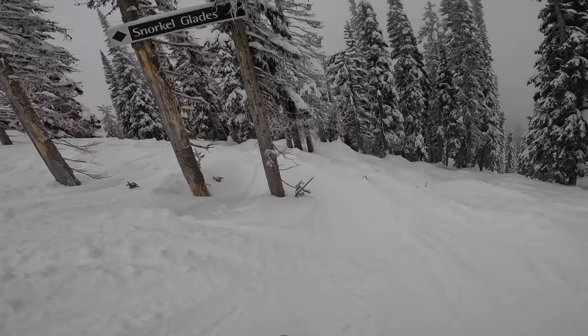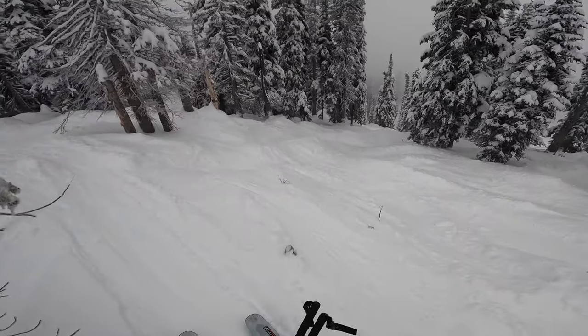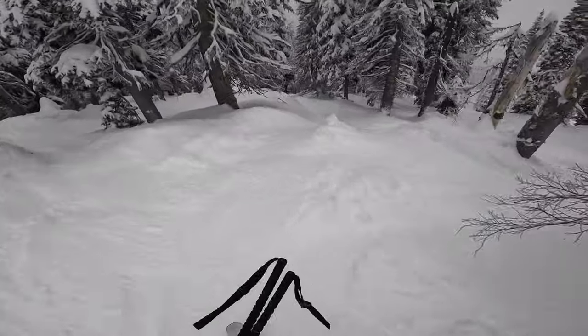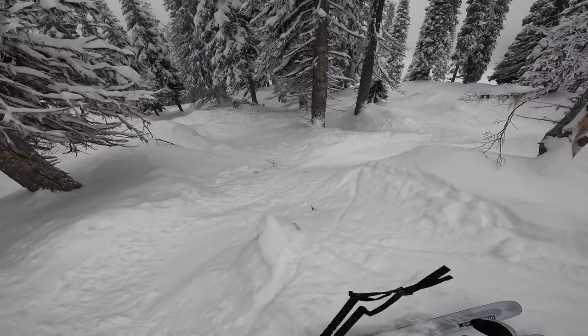Let's try Snorkel Glades. I've not done this one yet this winter. Maybe we should switch. Let's switch to the 360 here.